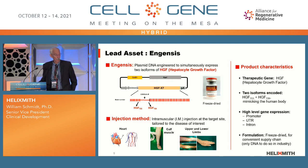And we had remarkable changes. I'll show you on one of the slides that's coming up the amount of pain that patients had with painful diabetic peripheral neuropathy. The product is packaged in freeze-dried vials, which is something that's easy to ship. It is reconstituted in the pharmacy on site and then administered within a few hours to the patient. So it's very easy to handle as a DNA product.